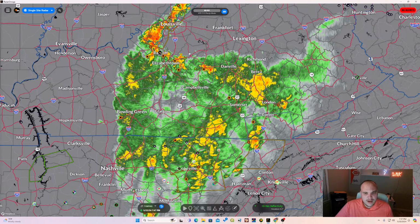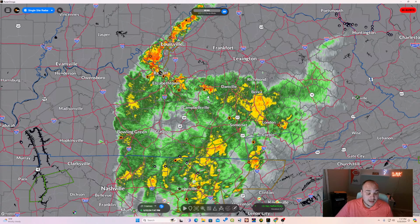Albany, Kentucky, no severe threat. I think you just had so much rain down there. It's really helping to taper off the severe hazards in that area. So I don't think we're expecting to see a whole lot more there. Just a lot of rain. Shelbyville, same threat as everyone else up there. Looking at a possible severe storm coming through there within the hour.